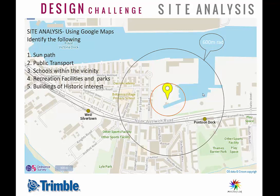So what we need to consider, first of all, when we're analysing the site, are certain things. First of all, we need to understand the sun path. In other words, where the sun rises and where the sun sets, and that's going to enable you to understand the effect that sun will have on the housing itself. We also need to consider how the site is serviced by public transport.